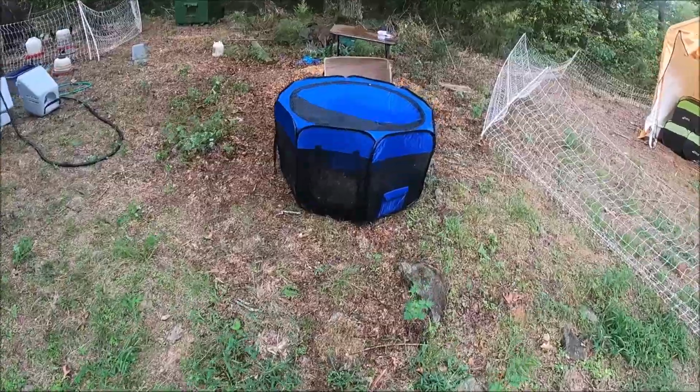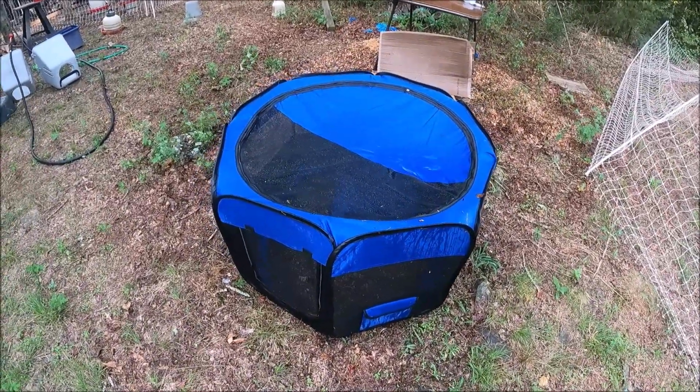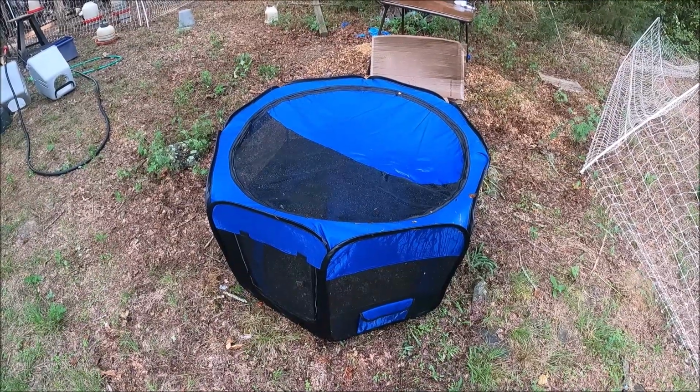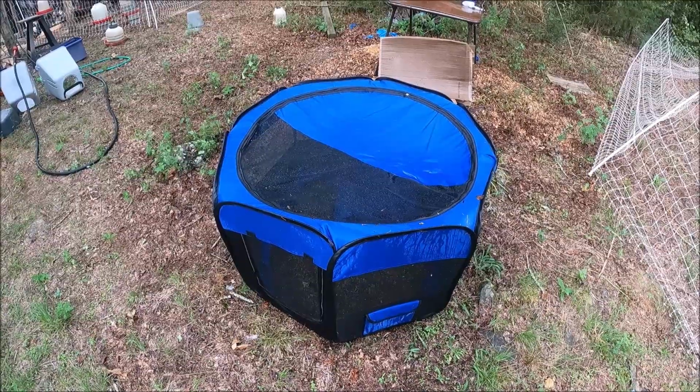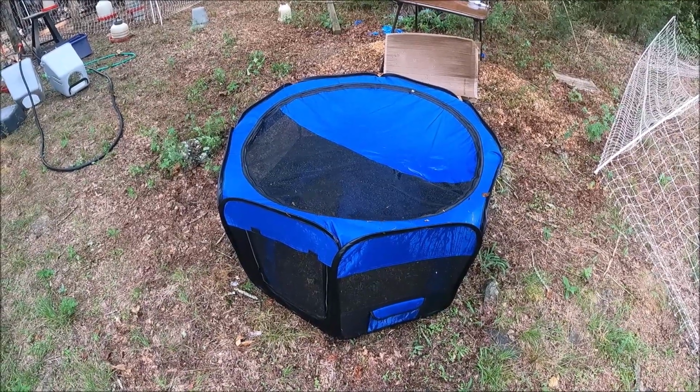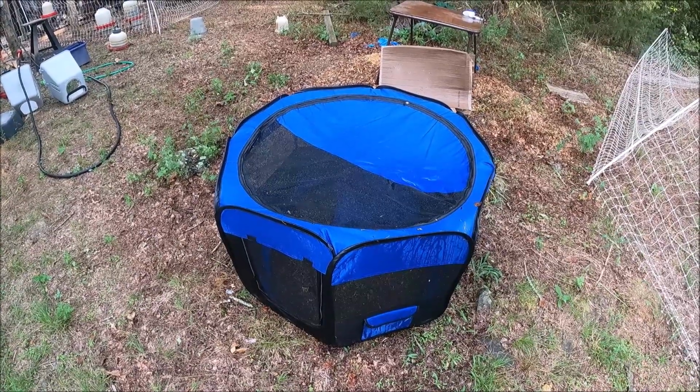On this one, the bottom does come out. And you would think that would be a feature and not a bug, but it's kind of a bug because stuff gets caked up in the zipper, and you've got to clean that zipper.